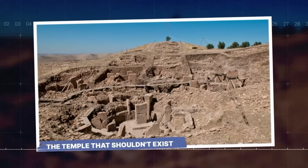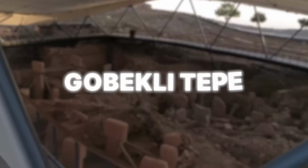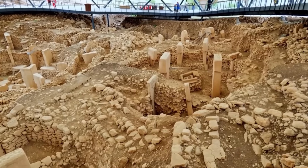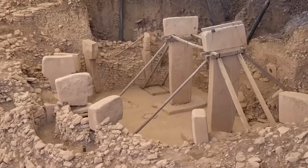The temple that shouldn't exist. There is a massive site in the desert of Turkey that should not be there. It is called Göbekli Tepe. Most people think history started with the Egyptians or the Sumerians, but this place is twice as old as the oldest pyramid. It was built around 9,600 years before the Common Era. That means it is over 11,000 years old.